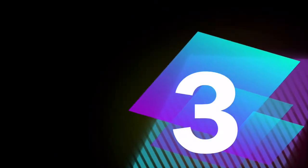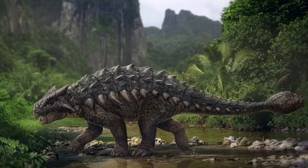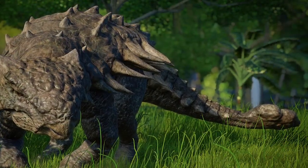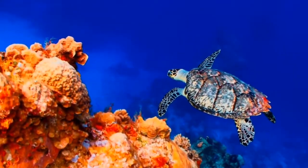Number 3. With its large size and heavy armor, this would have made Ankylosaurus a slow-moving creature. In fact, it is thought it traveled around 6 miles per hour, which is just a little bit faster than a turtle's top speed.